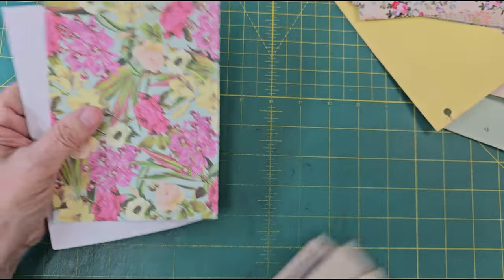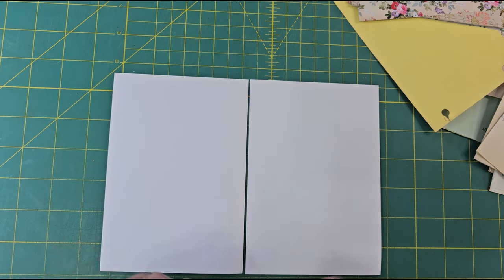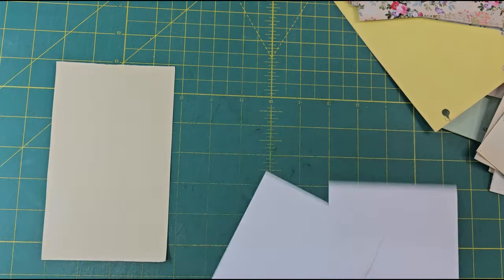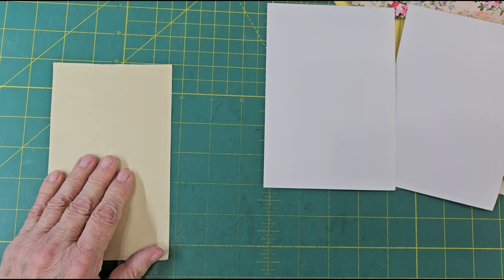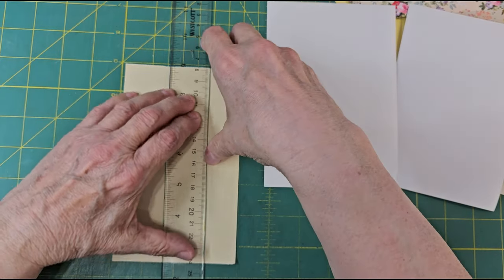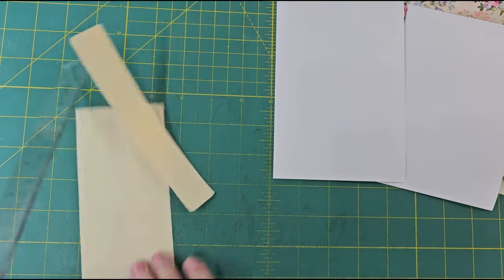All right. So what we're going to do, we want to put these pages together. And I'm not going to show you everything on this as far as what to do that way. This is just to show you how you can use some of these fun papers, these old vintage delicious things, and incorporate them into your journal projects.